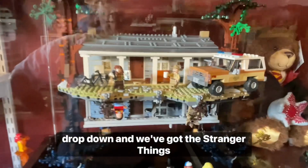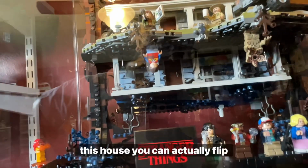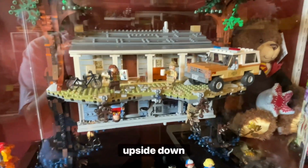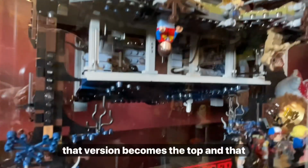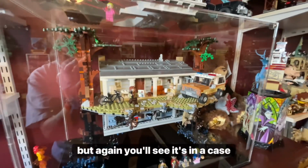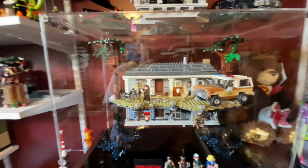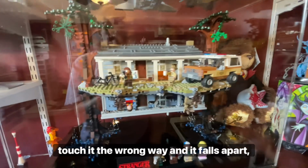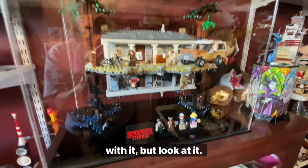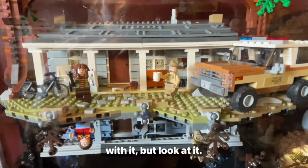I will drop down and we've got the Stranger Things house from the Upside Down. This house you can actually flip the entire unit upside down. And so that version becomes the top and that becomes the bottom. But again, you'll see it's in a case. And that is because it's a very delicate build. Touch it the wrong way and it falls apart. So we don't touch it. We don't do anything with it but look at it. And you've got the minifigs. Very cool.